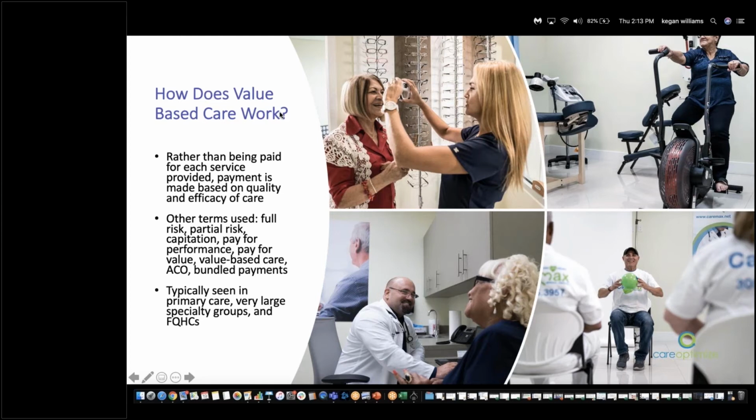Other terms that you'll hear used to describe value-based arrangements are full risk, partial risk, capitation, pay for performance, pay for value, value-based care, ACO, bundled payments. These are some of the popular terms used to describe risk-adjusted models where value is the underlying determinant of the outcome. Typically, we see primary care participating the most. We've also seen some very large specialty groups participating in these types of arrangements, as well as FQHCs and CHCs.